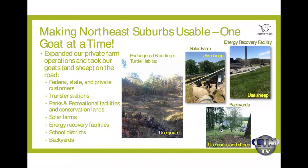And we've done a lot of transfer stations, my father's done, mostly sheep there because it's mostly grass. Parks and Recs, Danvers Dog Park we did a few years ago, did the Braille Trail in Boston on the Charles River, which obviously you can tell why they'd want to get rid of poison ivy there. Solar farms, some energy recovery facilities, and schools.